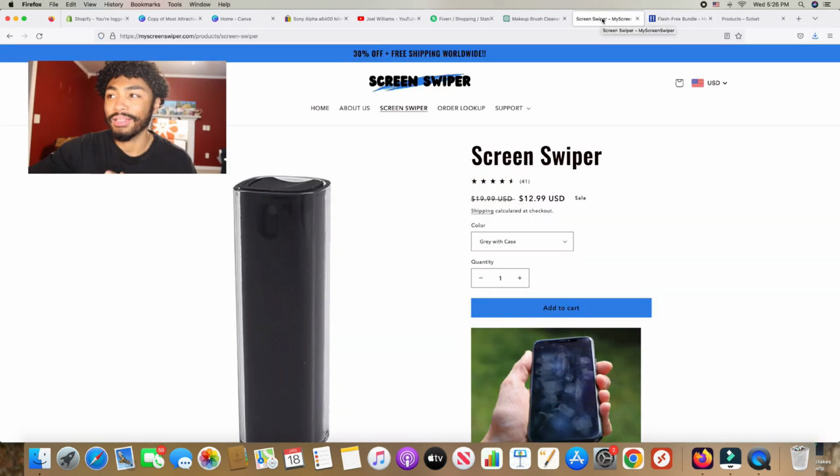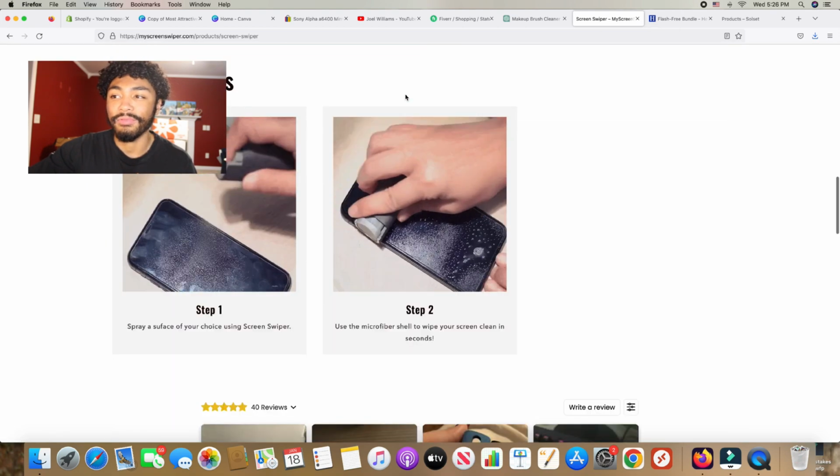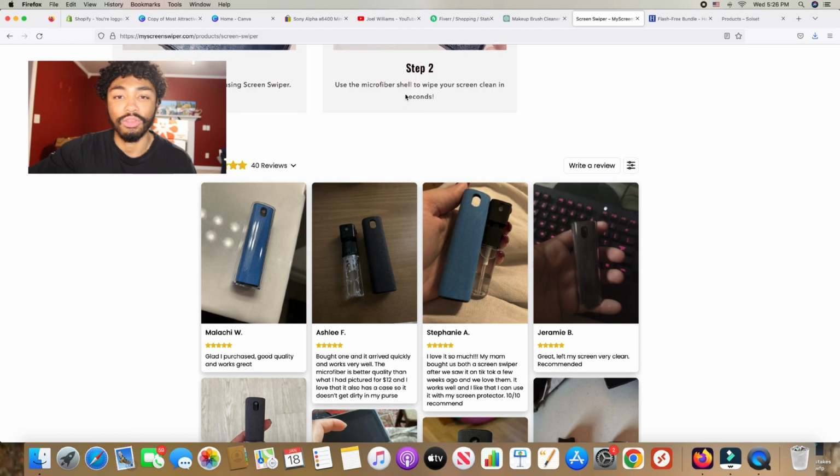Another brand that we can look at is Screen Swipe. So you guys can see that their logo is blue and black, and the overall theme of their Shopify store is blue and black as well. There's nothing to throw it off. And the variants that they're selling is blue and black of that product.